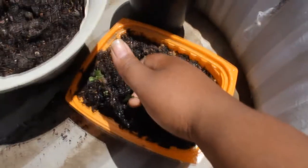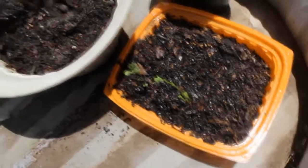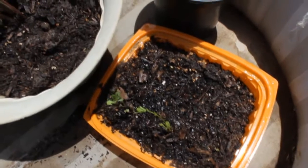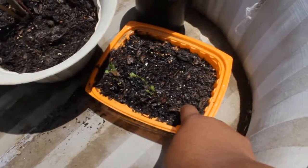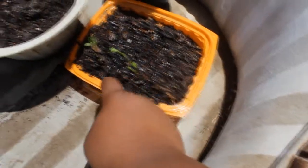And here, this is my wonderful, awesome surprise. These are 3 of the lentil seeds, lentil beans, that I planted, and they are actually doing well. There were more growing here, but like I said, the birds, and even this one here, you can see this little tiny one, it's just been bird damage.